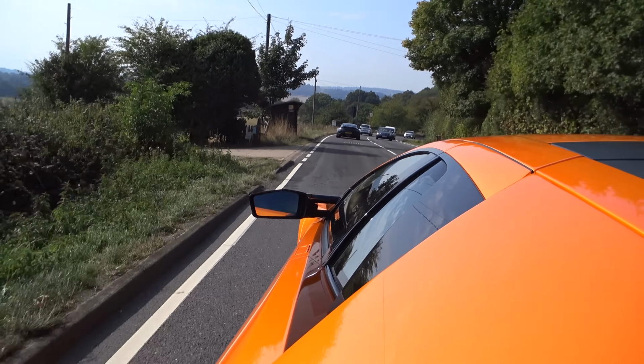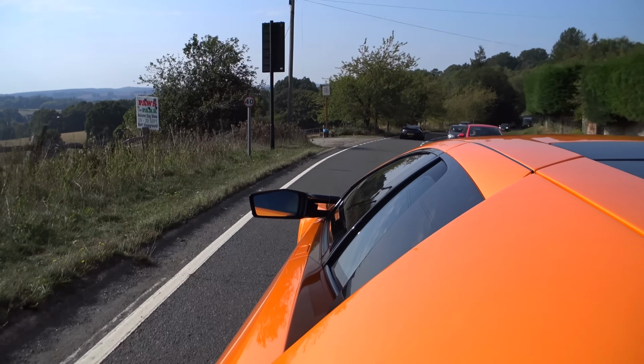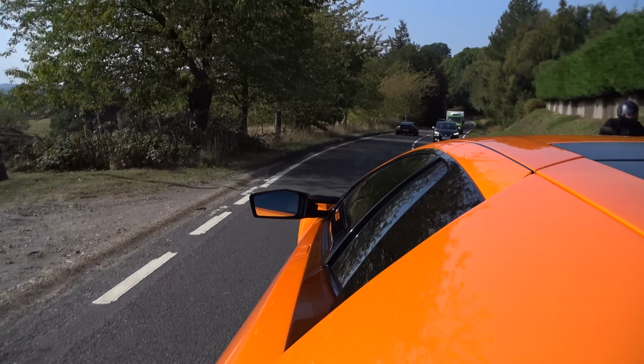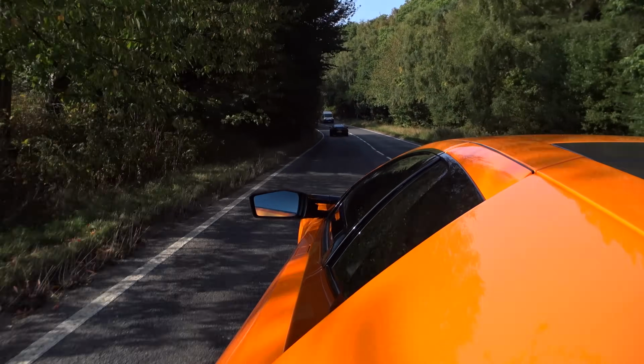I just want empty roads. That's all I want right now. Empty roads, 60 mile an hour limit, so I can let this poor thing off the leash because I can feel it sort of straining a little bit.